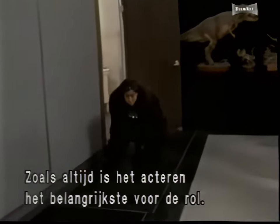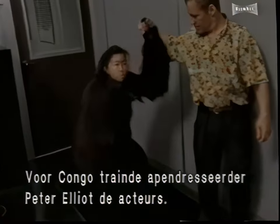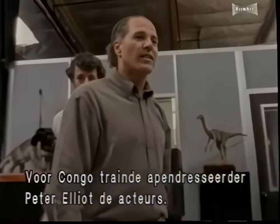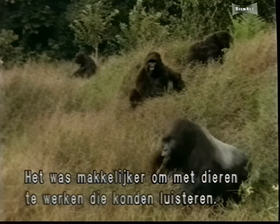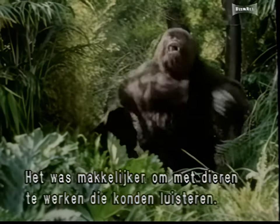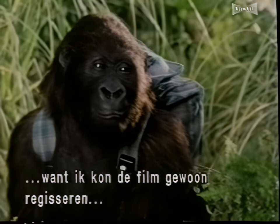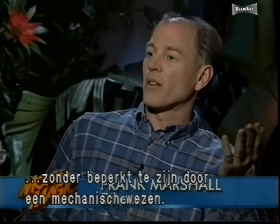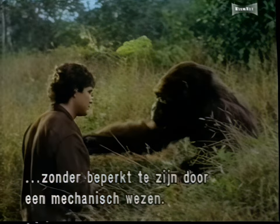As always, the ultimate effectiveness of a character comes down to performance. For Congo, primate choreographer Peter Elliott trained the performers under the direction of Frank Marshall. That's fantastic. Having lifelike animal characters that responded on cue made Congo a much easier journey to make. Stan's gorillas really made it absolutely wonderful for me because it enabled me to be free in directing the movie as a normal movie rather than being shackled by limitations of it being a mechanical creature.